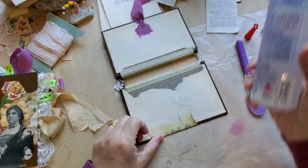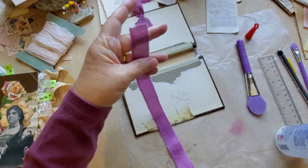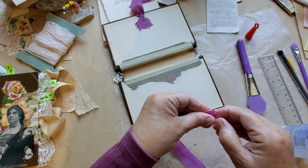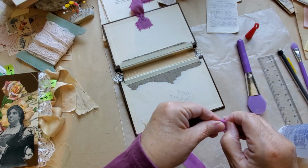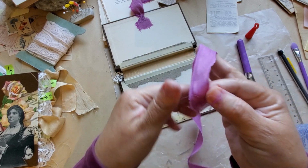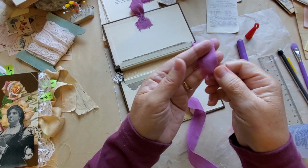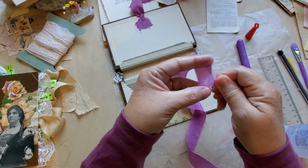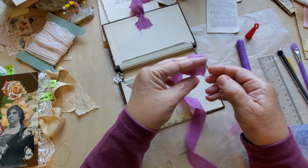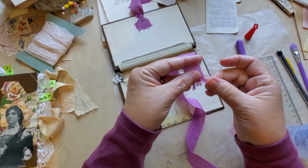So here we go. We'll do it again for this side. I'll choose which end I think I can grunge up the best. Now, if it's too straight for you, I always use my blade and sort of saw through it. But sometimes even when you use your blade to saw through it, it's still not grungy enough for my liking. Just pull on it and sort of pull it apart.